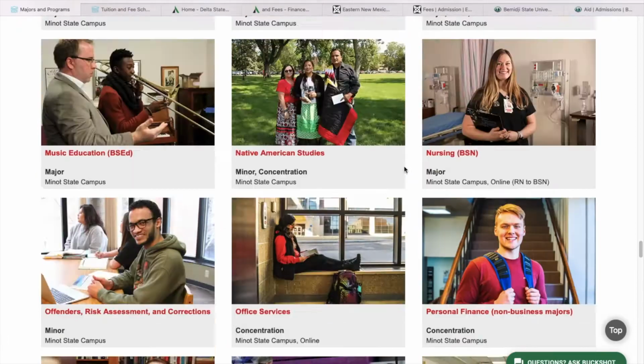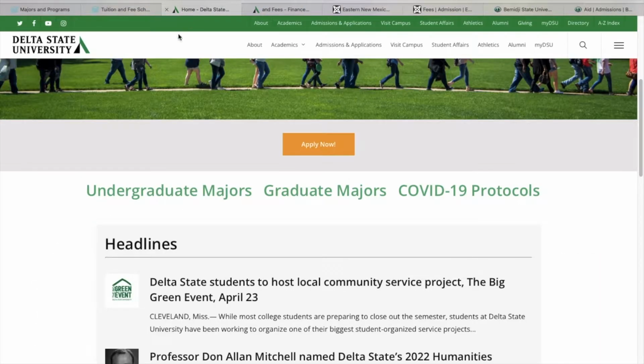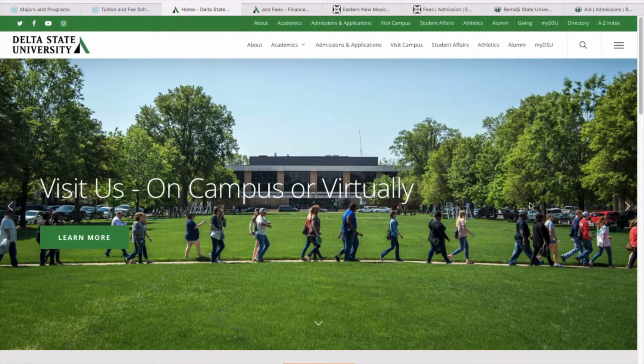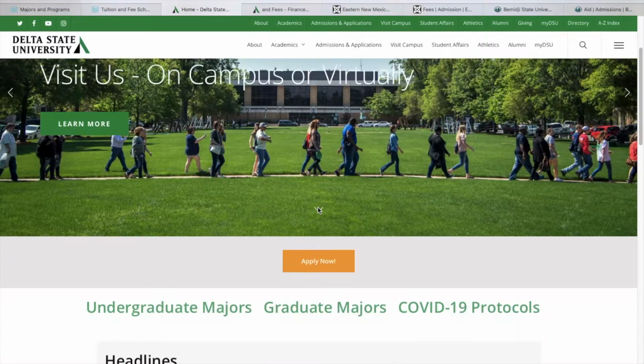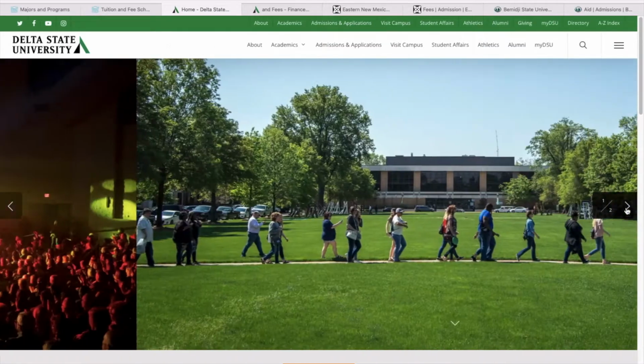Okay, perfect. So that's the first university. The next university we'll be looking at is called Delta State University. The campus looks gorgeous, y'all. Okay. They had a festival and there's some celebration.